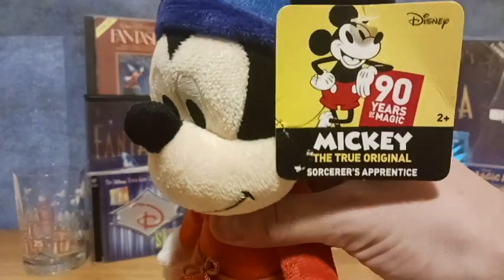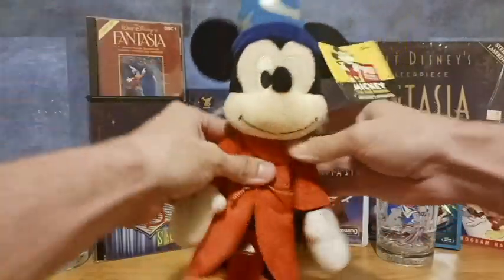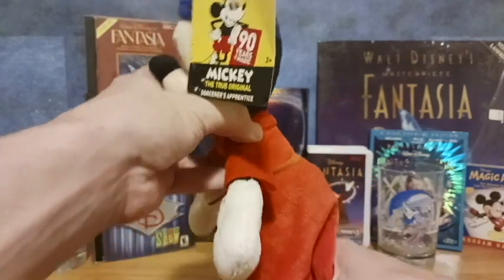And just look at that face. Look at that proud face. I've been here since 1927, bitches! So, really cute little guy. You know, nothing more, nothing less. I don't know, he kind of has like a little big butt there.